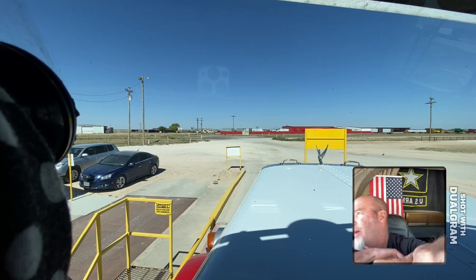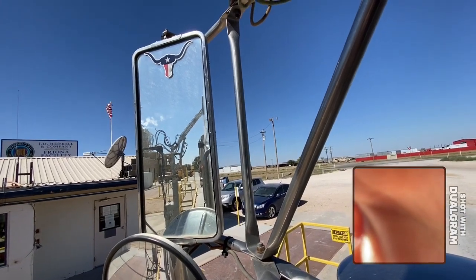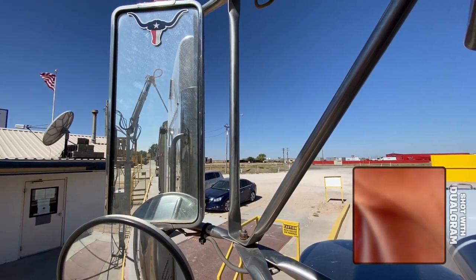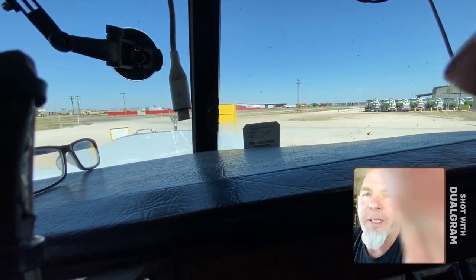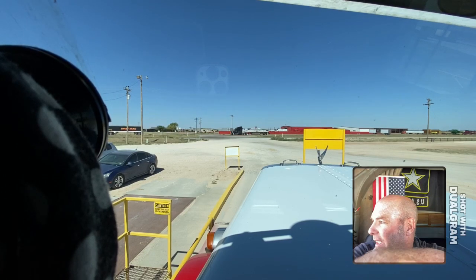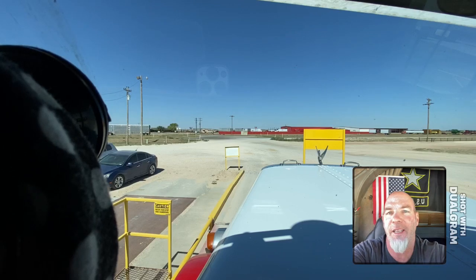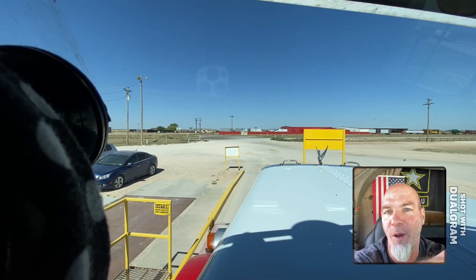All right, y'all, we gotta check in. They're probing the trailer right now. See if y'all can see it in the mirror. See that arm back there reaching in? What that arm does, it goes in there and takes some of the corn out, sends it inside, and they'll check the moisture content, check it for any abnormalities, USDA makes them do it, make sure it's not contaminated, all that good stuff. Called a trailer probe.